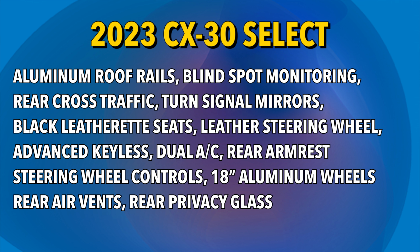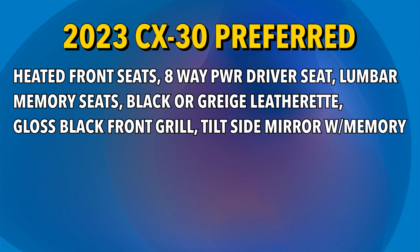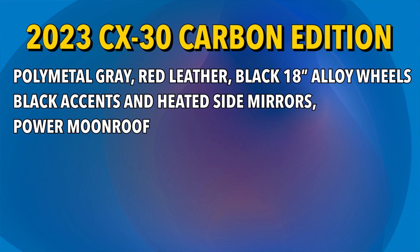with rear privacy glass. The 2.5S Preferred includes, upgrading from the Select, heated front seats, a driver's seat with 8-way power adjustability, lumbar support, seat memory, 2 interior options, black or gray, also a gloss black front grille, door mirrors add memory positioning and tilt when in reverse for enhanced visibility while parking. My favorite, the Carbon Edition, adds, of course, the unique color of Polymetal Gray outside, red leather seats on the inside, accented color scheme, black 18-inch alloy wheels, gloss black heated door mirrors, and a power moonroof.